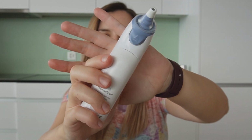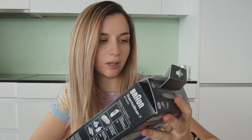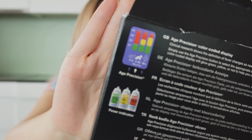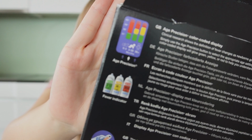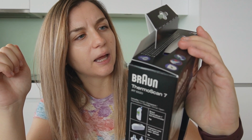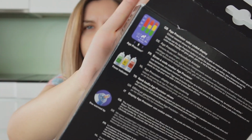I'm just gonna show you a little bit how it looks. And maybe it's easier if I show you on the box. I think somewhere they show the age guidance. There you go. You can see it here if it focuses. So it's, I think, up to 3 months, and then between 3 months and 36 months, and then 36 months plus, because the guidance in terms of what is fever and what is not in terms of temperature differs with the age. So it has a digital display.